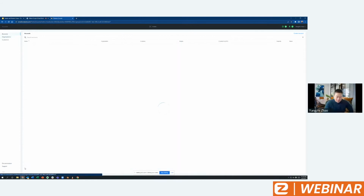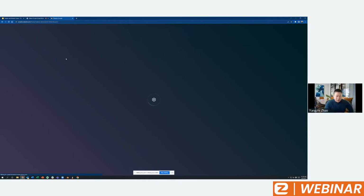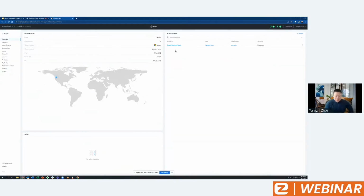So let me go into my org, and I'm using this account right now. And you'll see this is my current session that I started about an hour ago. And this is, again, in Azure. So we're running this in Azure in West US 2. And this is what the Frame control plane looks like.